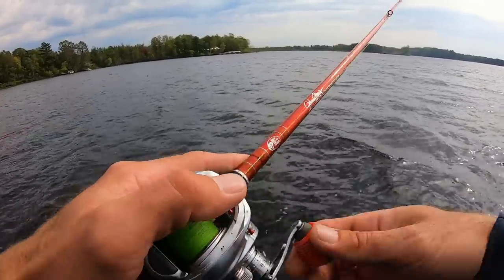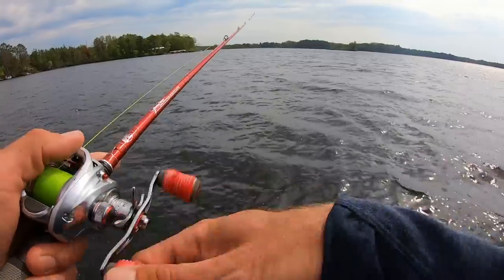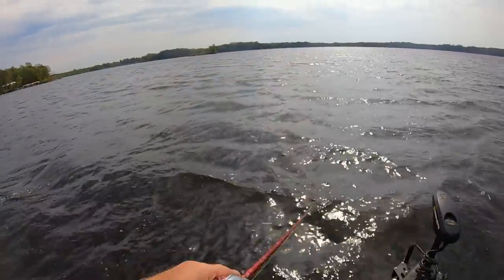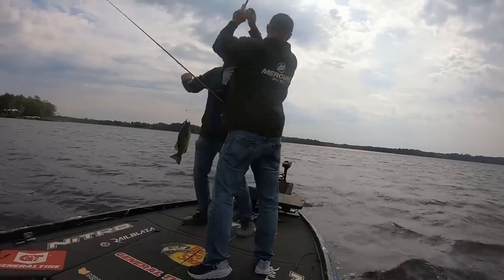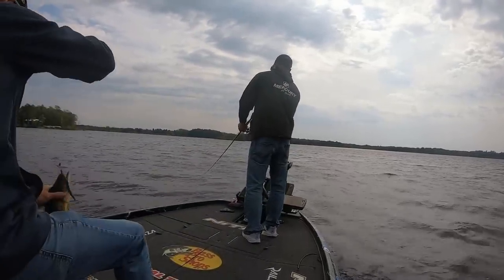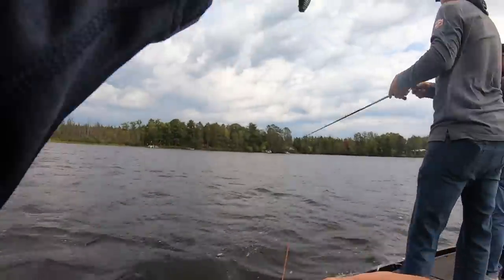Obviously, they ain't biting under the docks no more. I was scared you'd mop our butt behind us with that thing. Oh, he's gonna catch big. I finally caught one. He ain't big, but I finally caught a bass. He's big for me right now. Going right back over there.